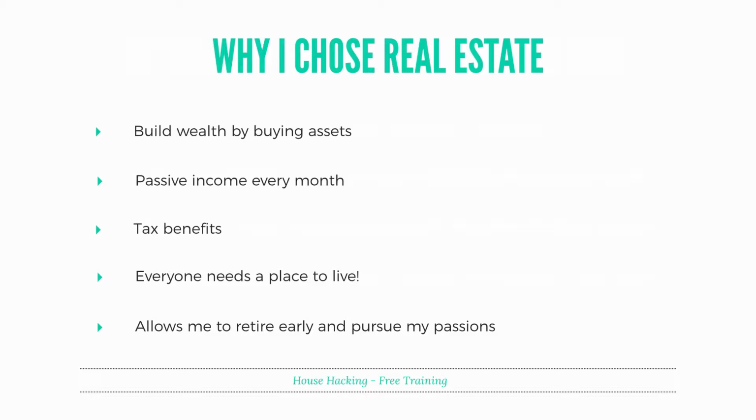First, I want to start off by explaining why I chose real estate to start my investment portfolio. One of the best ways to build wealth is by buying or acquiring assets. Assets put money in your pocket, and you have to make your money work for you. I chose to invest in real estate because it provides me passive income every month. Also, there are 4 different tax benefits that you get from investing in real estate. Number 4, everyone needs a place to live, so why not own one of those places? And last but not least, the income that I make through my real estate portfolio can allow me to retire early and pursue my passions.